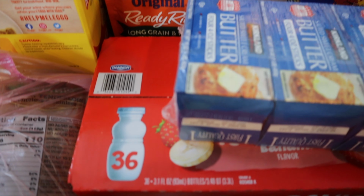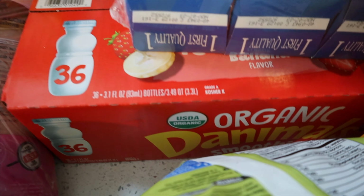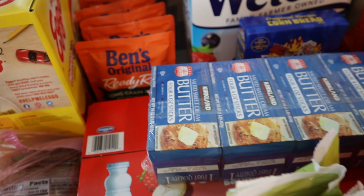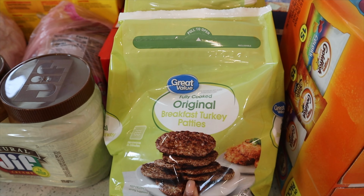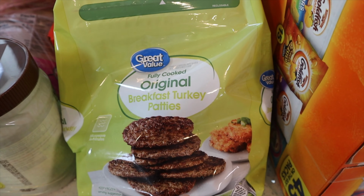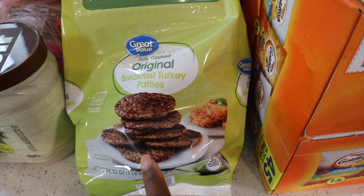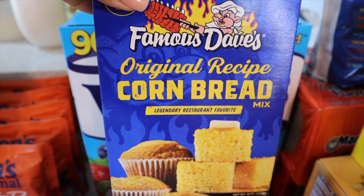And then they got some Danimals. Comes in 2 flavors. It's 36 packs of that, or 36 little drinks. This is from Walmart. As you can see, we do a lot of Great Value when we go to Walmart. Nothing wrong with that. But this turkey sausage is one of the best turkey sausages that we have had. So if you like turkey sausage, try this. It's really good. Also got some Famous Dave's cornbread mix.